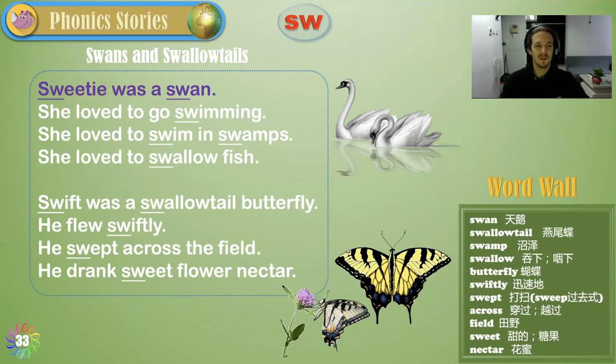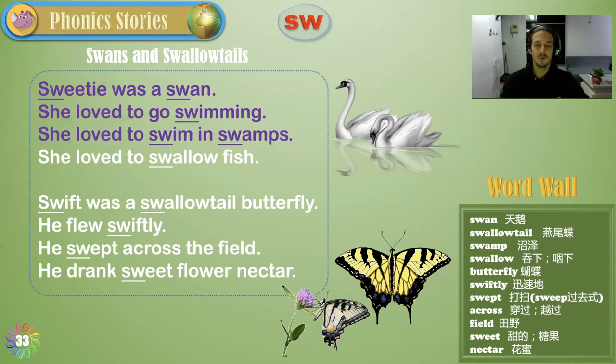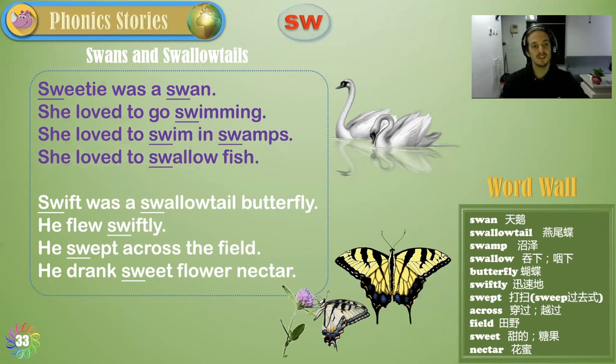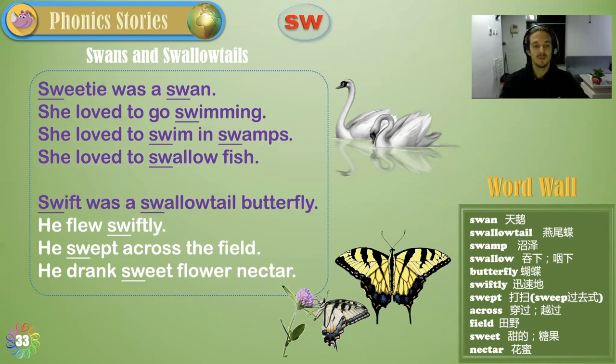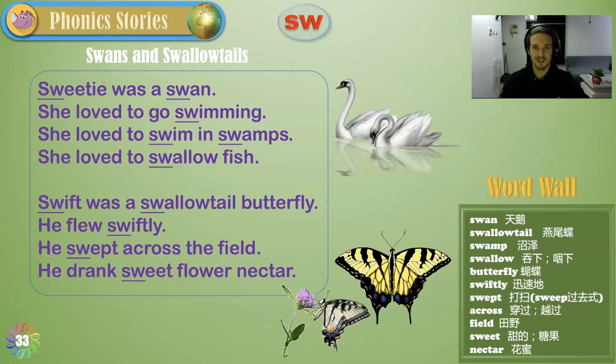Sweetie was a swan. She loved to go swimming. She loved to swim in swamps. She loved to swallow fish. Swift was a swallowtail butterfly. He flew swiftly. He swept across the field. He drank sweet flower nectar. SW is a very sweet sound.